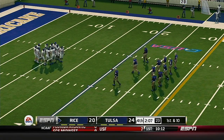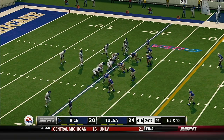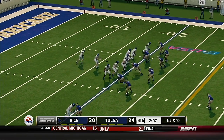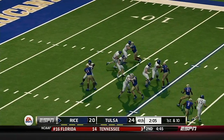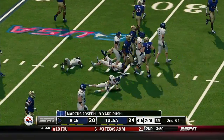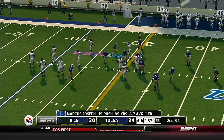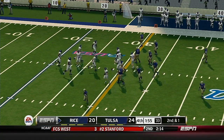This is a pretty crucial series right here. With things being so tight, your best players have to step it up on both sides of the ball. A little more than 2 minutes to go in the fourth quarter. He's tackled around the 29-yard line. That brings up second and nine.